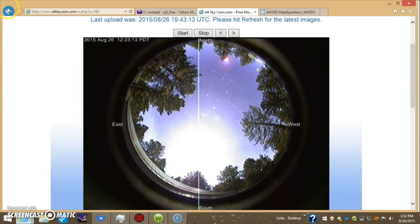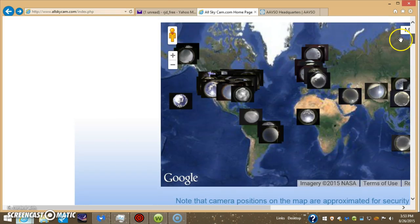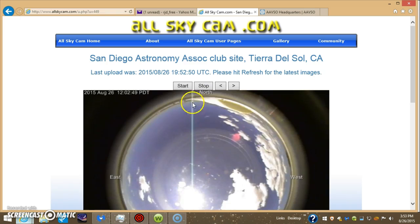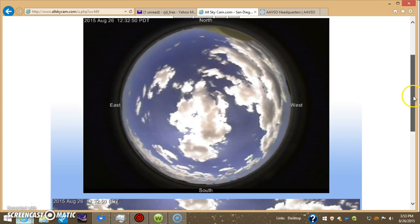Maybe I'll flip back up to good old El Tierra, or La Tierra, Tierra del Sol rather. El Tierra, I'm thinking of El Hierro.